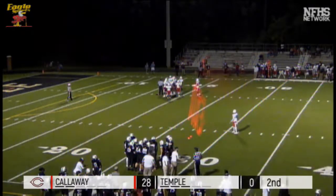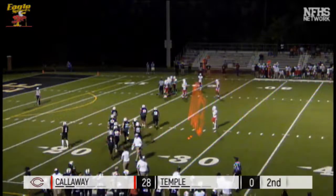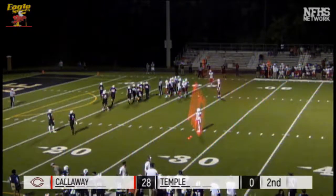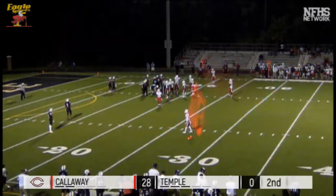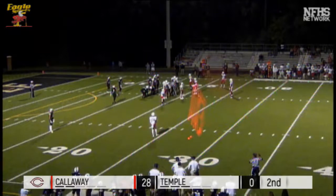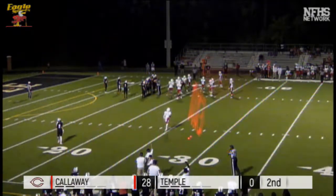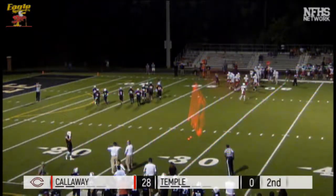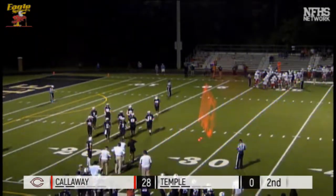That's going to set up Temple 1st and 10 on their own 12-yard line. Oh, excuse me, their own 16-yard line. Apologize. So here comes the Callaway defense on the field. Temple's offense coming on the field as well. We got number 7, Savion Powell for Temple in the slot. And number 9 to the near side, DJ Glenn, the wide receiver. Looks like Temple wants to take a timeout, so we're going to take a timeout with them. You're listening to Callaway Cavalier Football on the Eagle Sports Network.